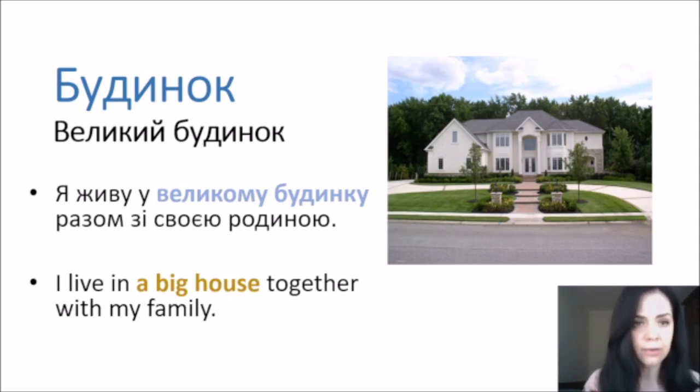For instance, я живу у великому будинку разом зі своєю родиною. I live in a big house together with my family. Again, house means будинок.